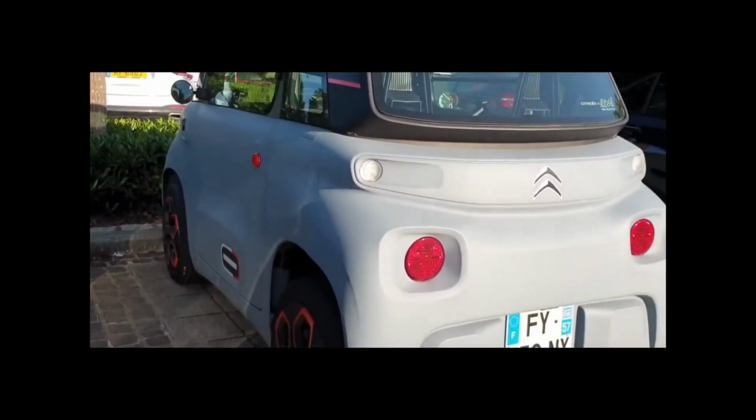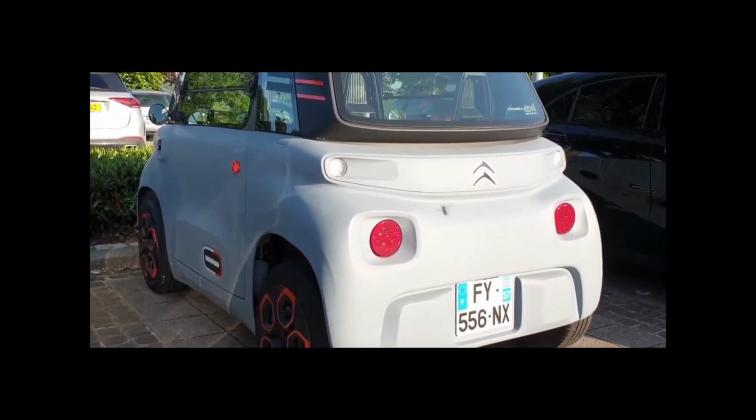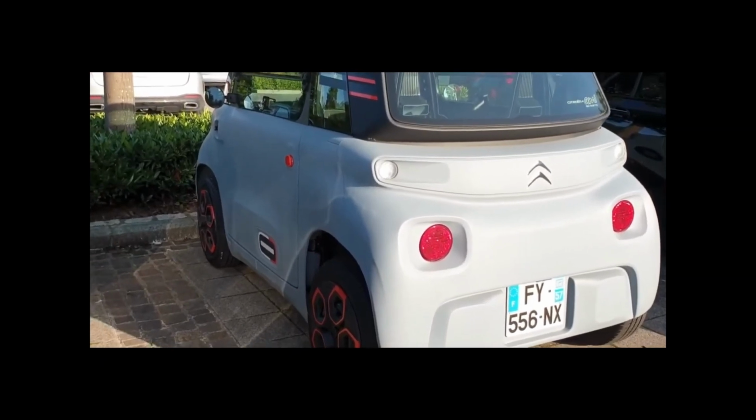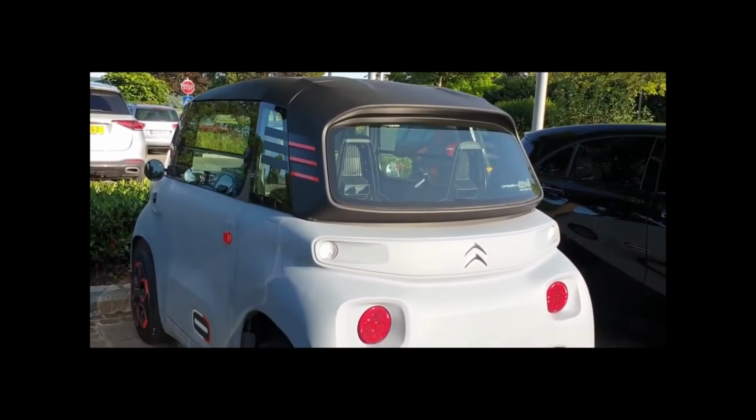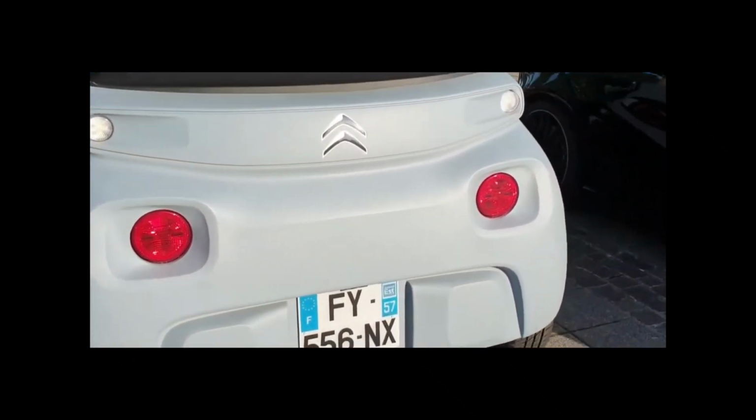Totally. But they didn't just stop at the regular Ami, right? There are all these other versions now. Oh yeah, you're talking about the Ami Cargo. Yeah, the Ami Cargo. What's the deal with that one? So they unveiled that one back in 2021. Basically, they just took out the passenger seat and turned it into a cargo area.